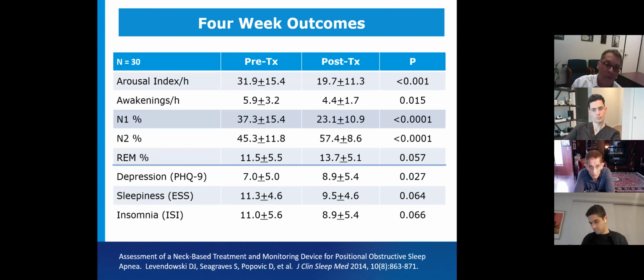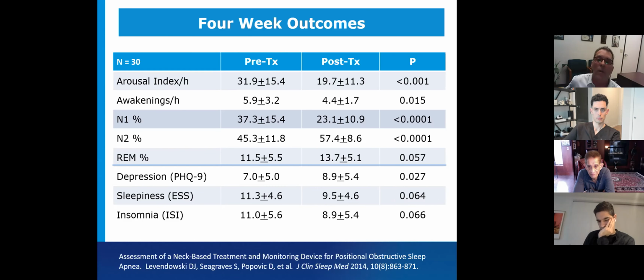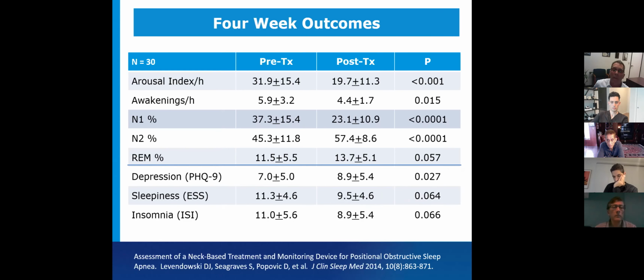Just as a little side story, I submitted a grant to the National Institutes of Health to fund the development of night shift. One of the reviewers on it said, this won't work. All you're going to do is vibrate and wake everybody up. So the study got rejected. We funded it internally instead.